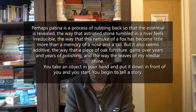But it also seems additive, in the way that a piece of oak furniture gains over years and years of polishing, and the way that leaves of the medlar shine. You take an object from your pockets and put it down in front of you, and you begin to tell a story.